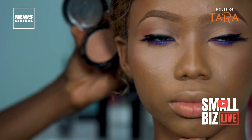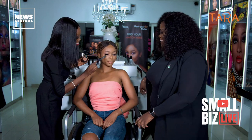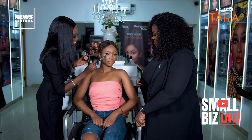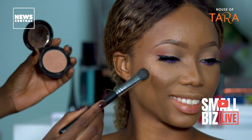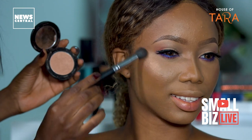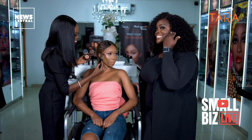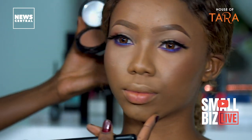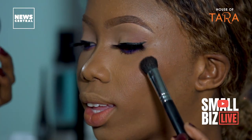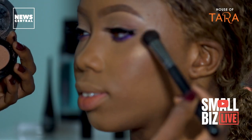I see she's glowing. Please tell us about the bronzer you have with you. Okay, so can you smile a bit? This is Tara Bronzer in Light, and it works for just any skin tone. It's perfect. I am a living testimony. It just gives you that glow, and the thing I love about the Tara Bronzer is that it is soft. It would glow, but in a subtle way.